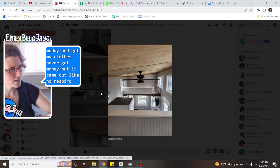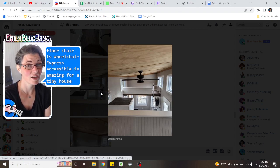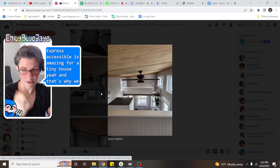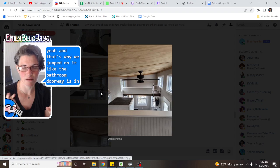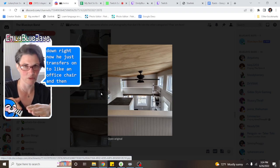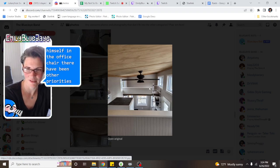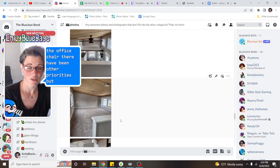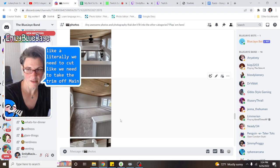No spiral staircase. Gosh, let's hope that we get one, though. The whole main floor is wheelchair accessible. It's amazing for a tiny house. Yeah, and that's why we jumped on it. The bathroom doorway isn't wide enough for his wheelchair, so he does have to shave that down. Right now he just transfers onto an office chair and wheels himself on the office chair. There have been other priorities, but we need to take the trim off basically and then he'll be able to fit.